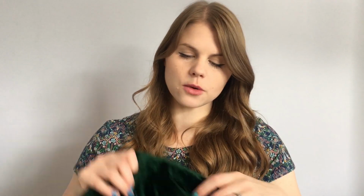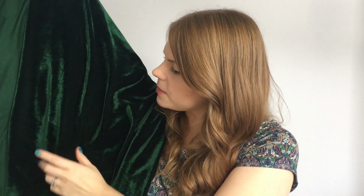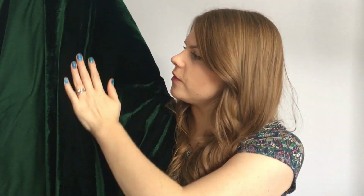So the first one I got was this. Now this is a really beautiful emerald green stretch velvet. So it's got that really beautiful feel to it, really lovely drape. I bought this specifically to make myself a Halloween dress. So I'm going to the party at Like So Amazing. If you're going, I'll see you there.